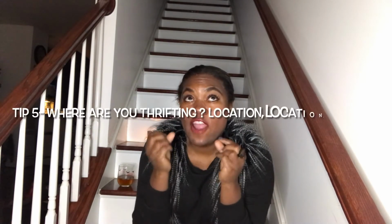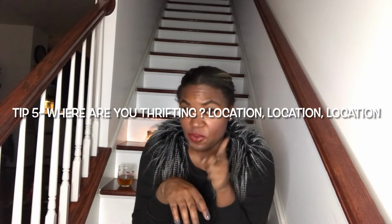Next thing that I want to let you know, in terms of how to look expensive on a thrift budget, is where you are doing your shopping, where you're doing your thrifting, because location matters. Yes, it's possible to find things at locations that may not be in the most metropolitan of areas, but if you're looking for those pieces that are more on the luxurious side, or you're looking for a store where there's a lot more volume and you can find things a little bit more easily, pay attention to where you do it.